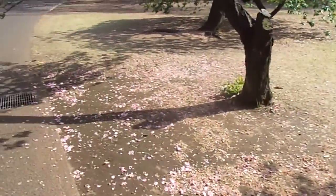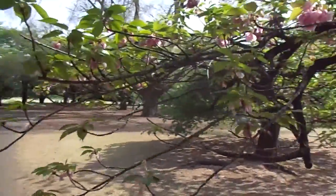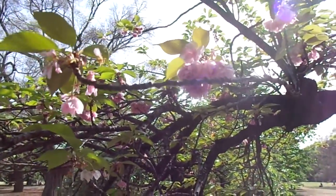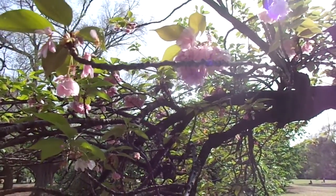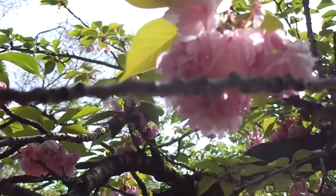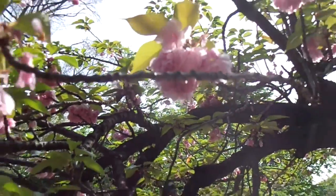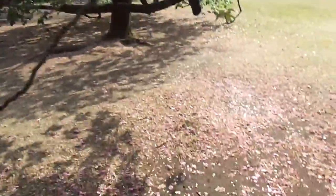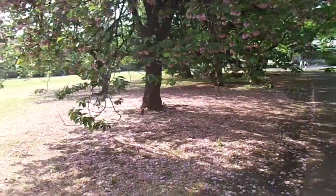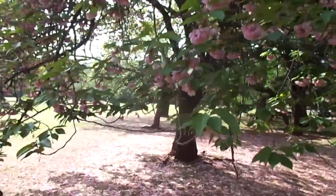If I'm here next year, which is the plan, I'll go full blown. There's this famous city, I forget what it's called, known for thousands upon thousands of sakura trees. So I'll probably go there next year if I'm still here, which hopefully I will be. But they look nice, it's cool. And it's actually a cool effect seeing the petals fall in the wind, which they were doing a little bit ago, which I don't remember if I got on video or not.